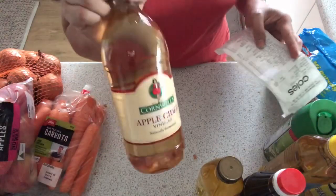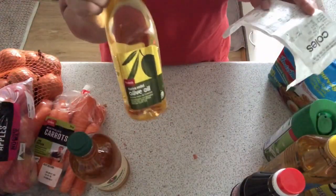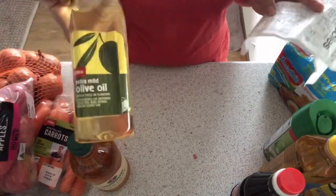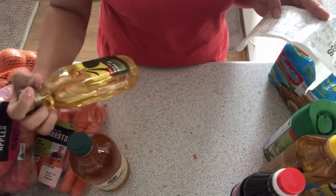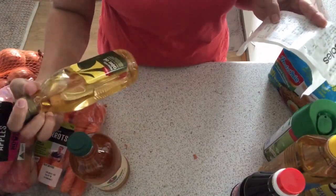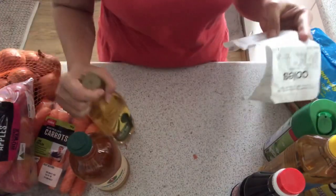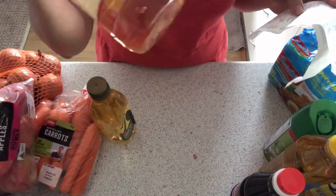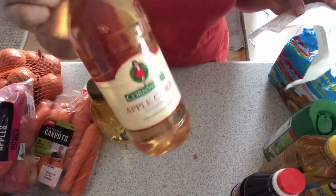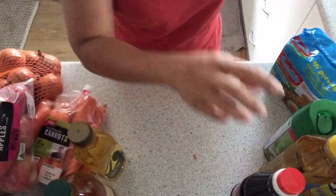Ito, binili ko yung apple cider. Yan. Ito naman, olive oil for salads and for, yeah, healthy kasi itong olive oil eh. So, 3.5 health rating. Tsaka yung apple cider, maraming gamit. Pang adobo, kahit na ano lang. So, I bought the apple cider type of vinegar.